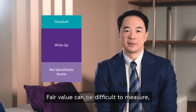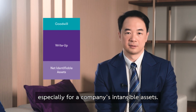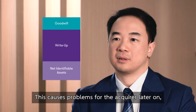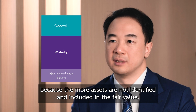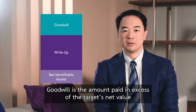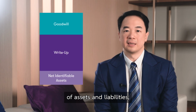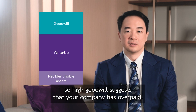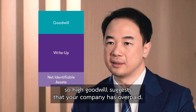Fair value can be difficult to measure, especially for a company's intangible assets. This causes problems for the acquirer later on, because the more assets are not identified and included in the fair value, the higher the goodwill will be. Goodwill is the amount paid in excess of the target's net value of assets and liabilities. So high goodwill suggests that your company has overpaid.